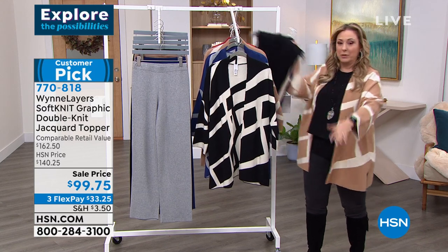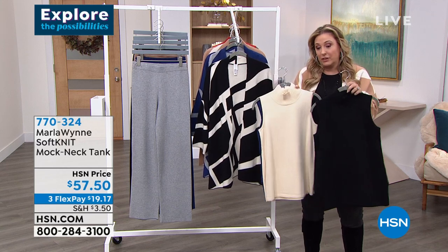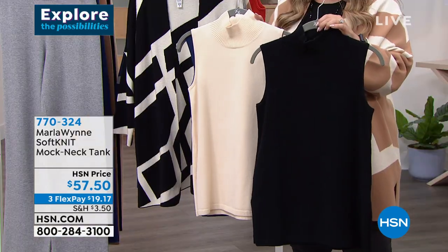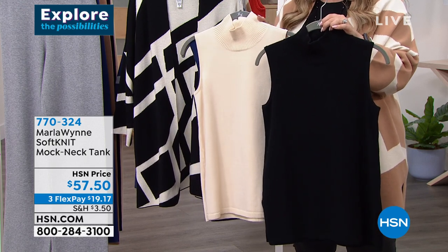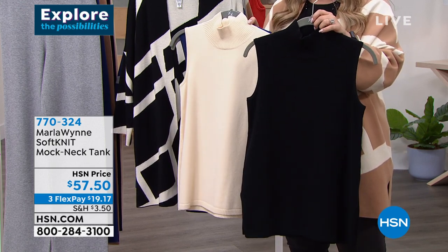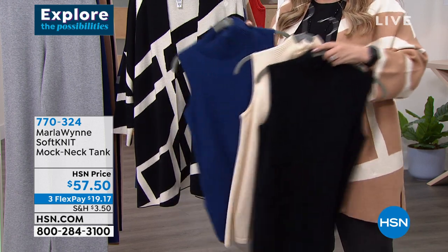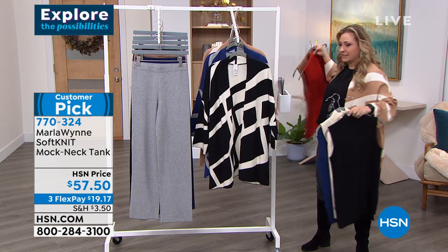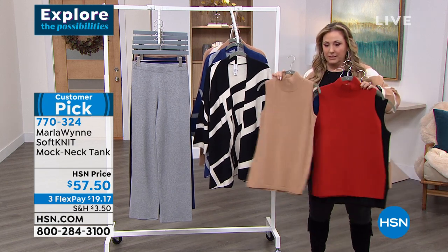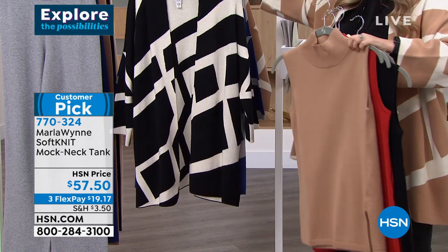Okay. I'm just saying, but let me give you the information for the tanks. I've got five colors. Here's three of those. It's a soft knit mock net tank, $57.50. Three flex pay of $17.17. Extra small through extra large, 1X, 2X, 3X, black, ecru. And then we've got that twilight. I have two other colors, and this is camel and russet.